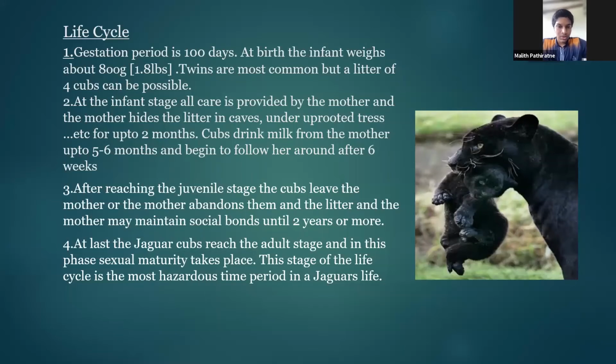The next stage of the life cycle is the juvenile stage. After reaching the juvenile stage, the cub leaves the mother, or the mother abandons the litter, and the mother may maintain social bonds until 2 years of age. In this period, jaguars seek independence, even from the mother sometimes. The males go very far away from the mother, which helps reproduction. The female litter might not go that far, but they also go away from the mother.